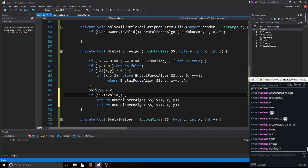Hopefully you are familiar with recursive. I haven't made one for a very long time. And actually, I'm much better than before. And that's the sad part. I really sucked at them. Really sucked at them.